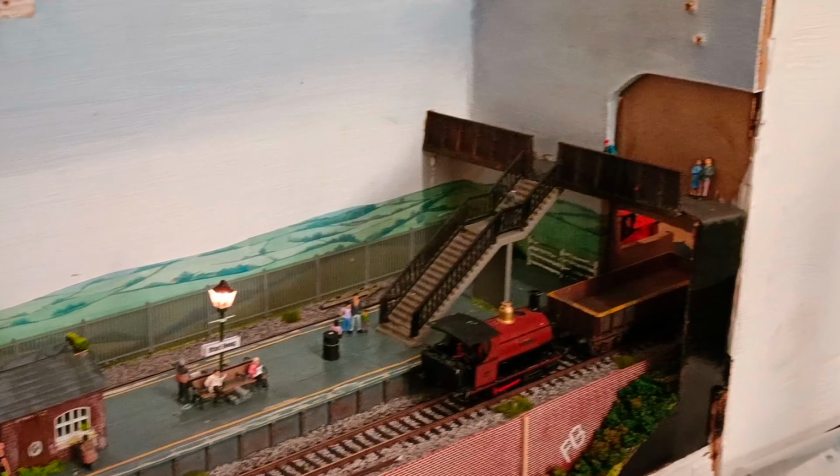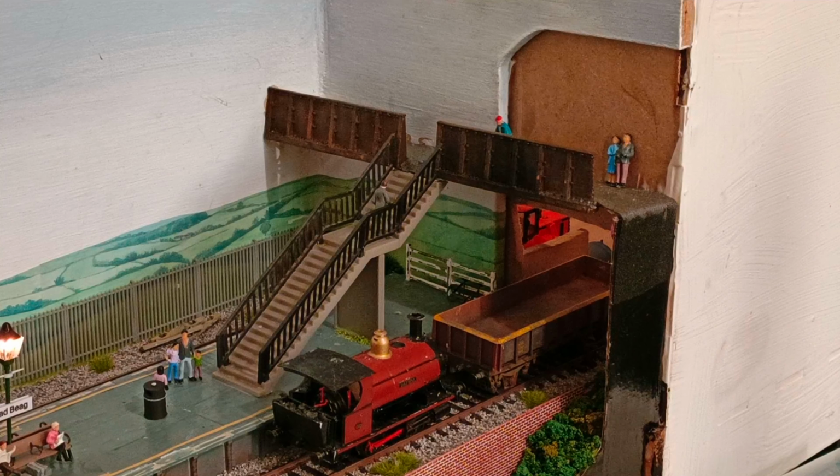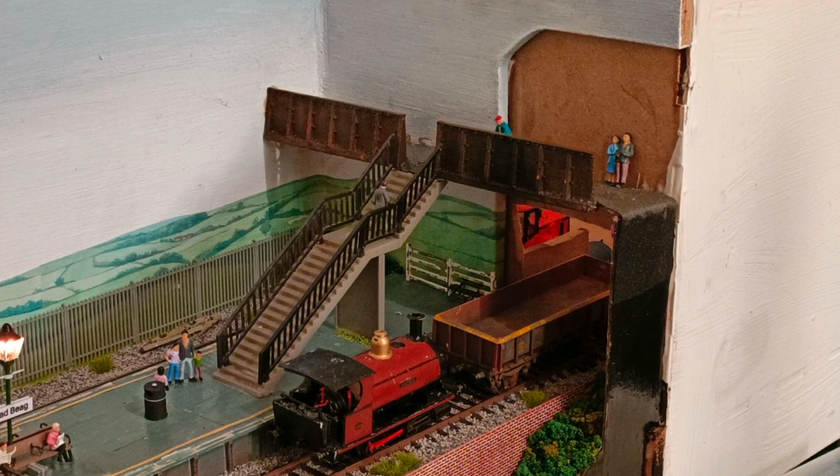And now if we pan around to the right, the final piece of the layout, which has finally been installed, is the bridge. I have had nothing but issues with this goddamn bridge, and I'll tell you why. So, why has this bridge been such a pain in the backside?